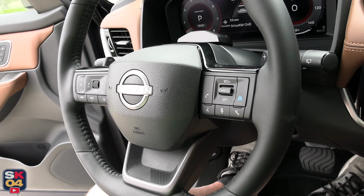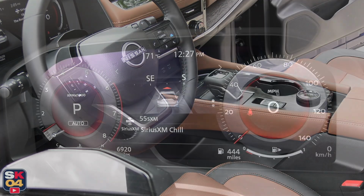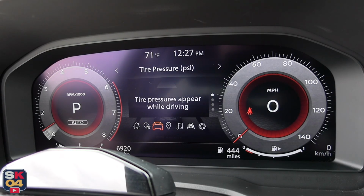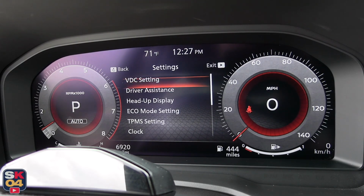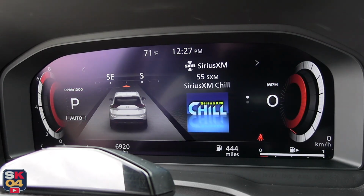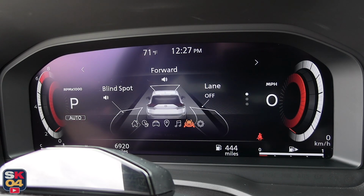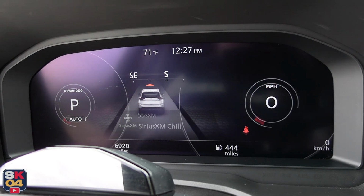A 12.3-inch fully digital instrument cluster is offered on the SL and standard on the Platinum. The other trims have a more traditional instrument cluster that combines analog gauges and an 8-inch digital driver display that houses the information system. The digital cluster is an impressive piece of tech that gives off high-end vibes. The display includes an elaborate driver information system with menus for navigation, audio, driver assistance technologies, and more, all with easy access using the controls on the steering wheel. The cluster is also reconfigurable, offering 2 different layouts with unique graphics.